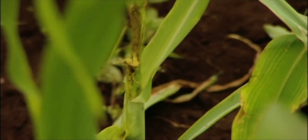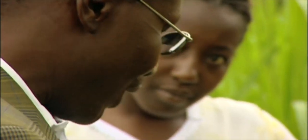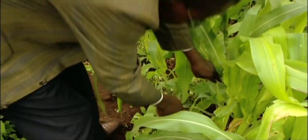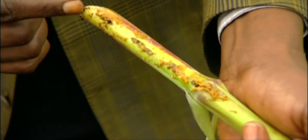What do you mean by dead heart? A dead heart is the killing of the growing point by the insects that damage maize in the field. This is a plant which is damaged by maize stalk borer. And if you see this kind of frass, it shows there is a stalk borer larva feeding in, and this is the excreta.